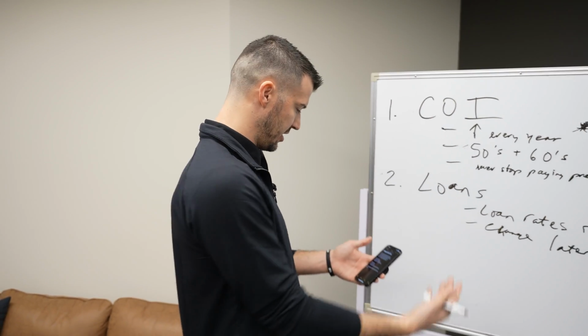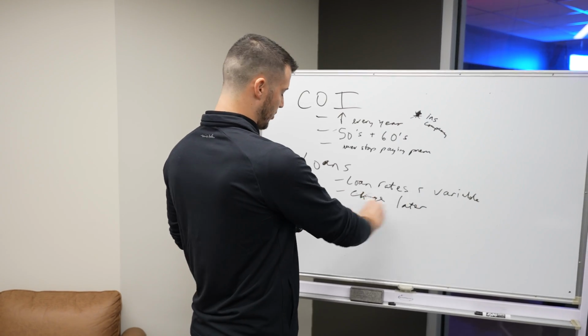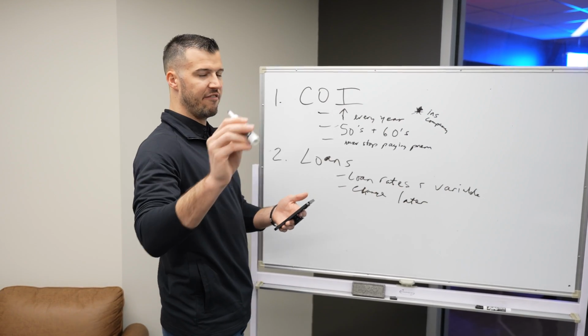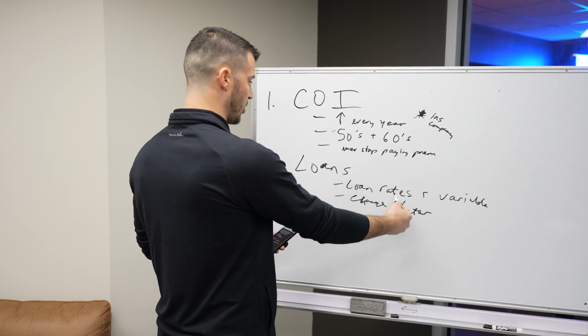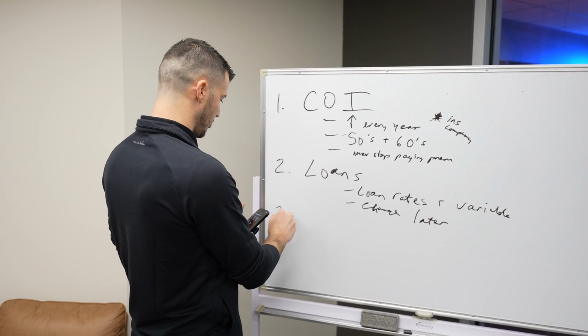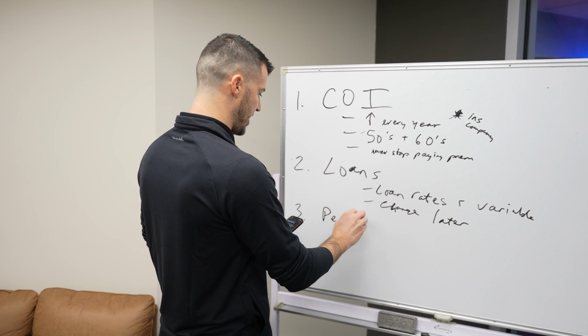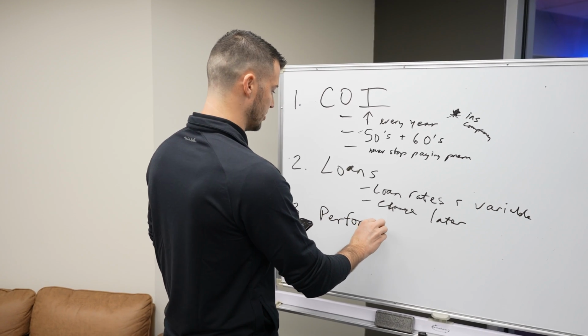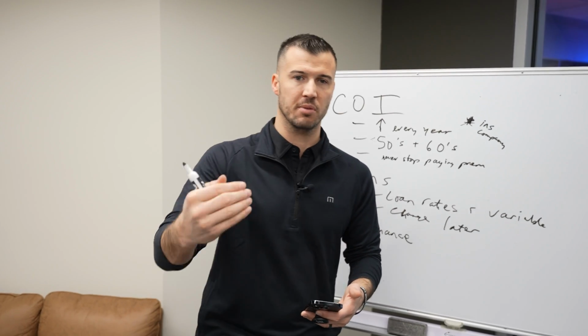Okay, again, loans. When it comes to loans, the loan rates are typically variable, which is important, and the actual rate can increase later. Companies can actually do that. That's good to know. I'm also not trying to shy you away from selling IULs. I'm just trying to share information that I'm being told that I want you to be aware of.